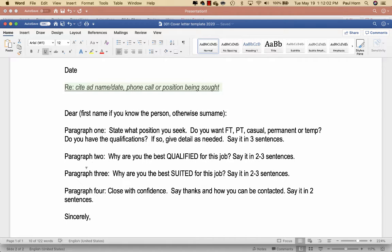So you're going to have each of these particular subjects. In the first one, you're going to be very technical. You're going to simply talk about whatever it is that is asked for in the ad, the qualifications, and you're going to specifically state what you're looking for. Notice that we want a maximum of 3 sentences.